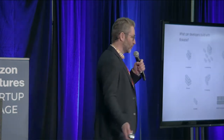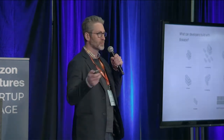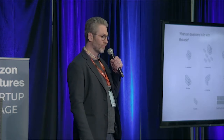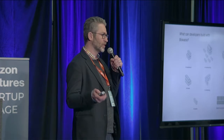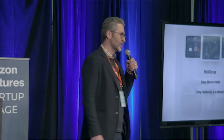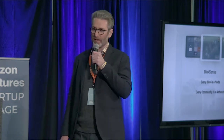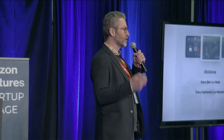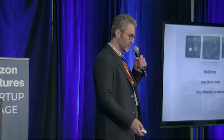So what can you build with Blockable? Developers can build all kinds of projects: multi-story apartments, seniors housing, veterans housing, affordable housing, workforce housing, and all types of communities. What powers each Blockable is what we call BlockSense, which is the operating system that actually runs inside of each unit. If you think about each unit as being similar to a device, BlockSense is the platform that powers the entire thing. We like to think that each block is a node and that each community is a network, and that we're about to unlock all kinds of new capabilities about how communities deal with each other.